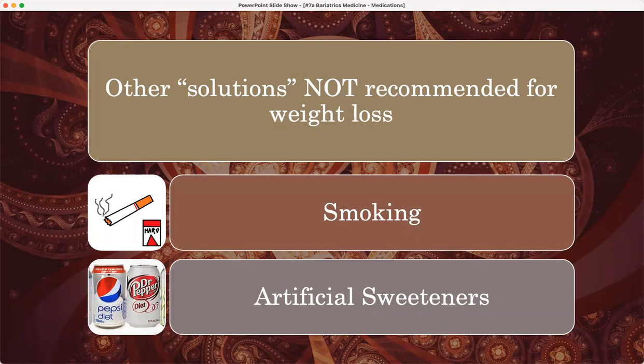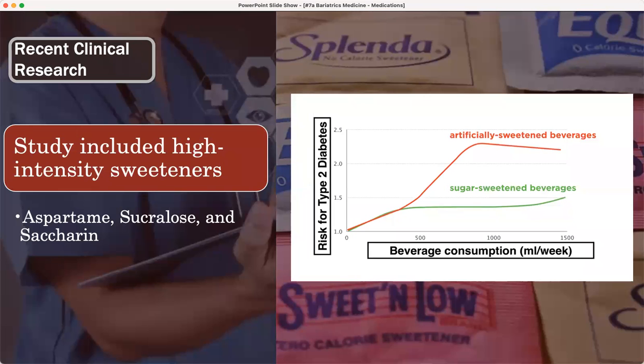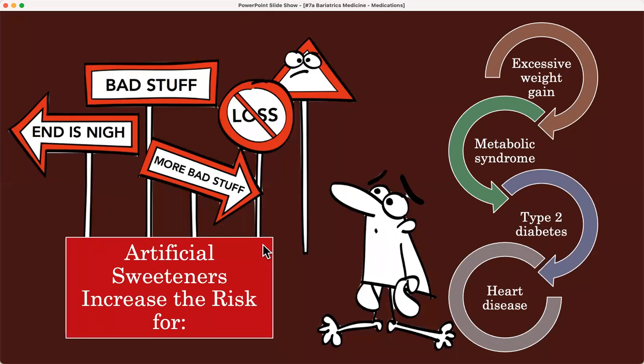These are the solutions that are not recommended for weight loss: smoking and artificial sweeteners. The research on artificial sweeteners showed that people who were on artificially sweetened beverages actually increased their risk for type 2 diabetes and increased weight gain. And I'll show you why.